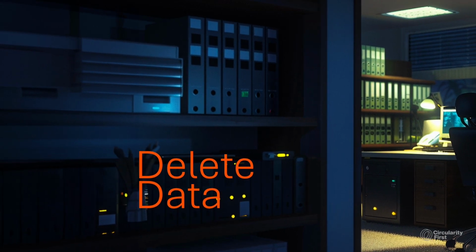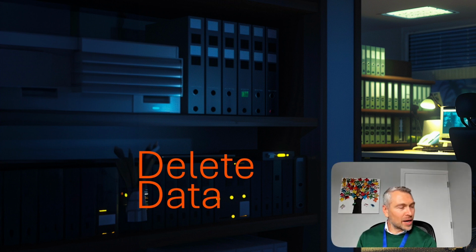What about deleting data? What kind of impact could we have if we changed our habits around data? Anyone has a guess how much potential we have to reduce our environmental footprint by deleting data? 80, 90, 90. 200%. Oh yeah, maybe.